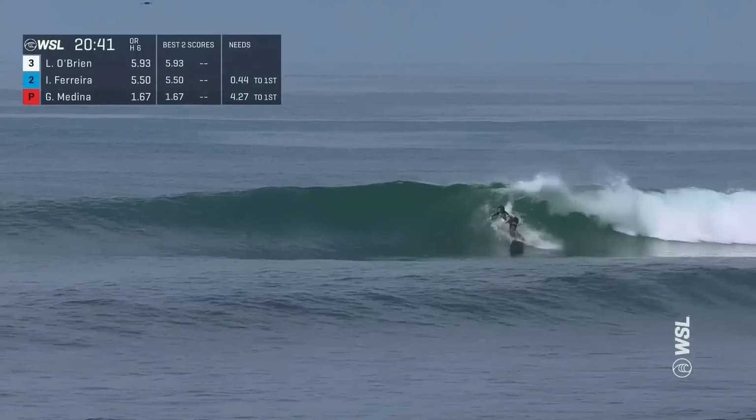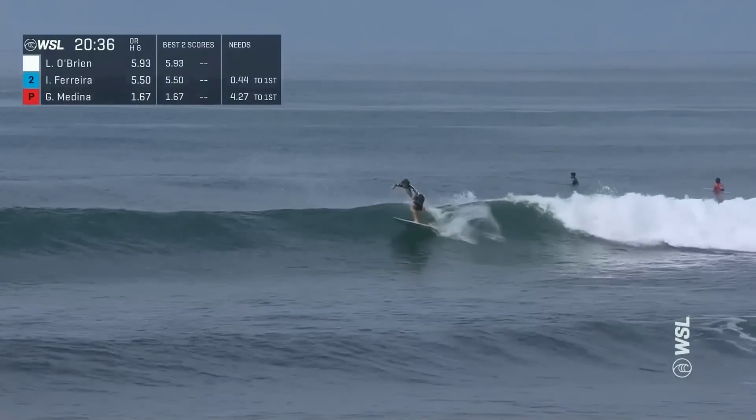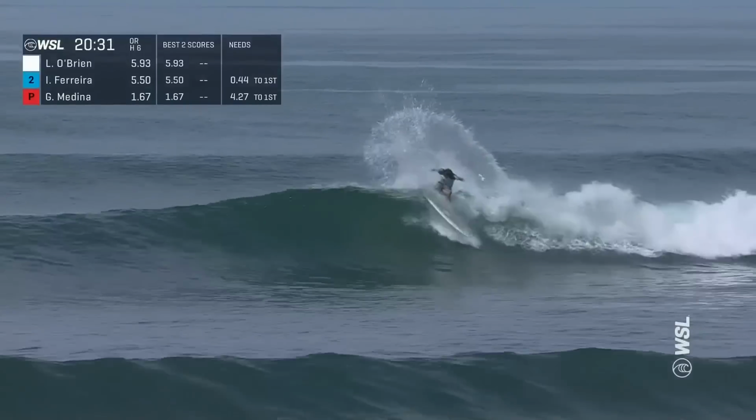Here we go with L.O'Brien. Snaps off the top for O'Brien. He opened up with a 5.93, so he's currently in the lead. He got that information. Now he needs a backup wave.